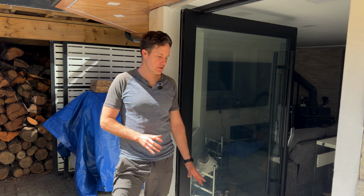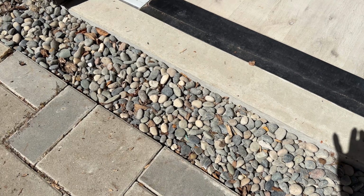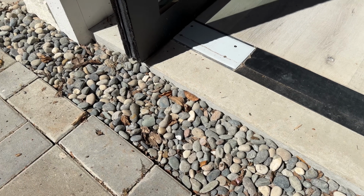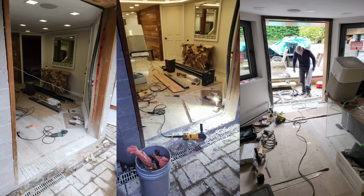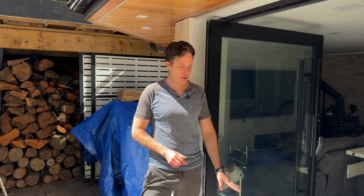You can see this door, we had to sink the frame into the ground to make it flush, because again, this one has a hydraulic mechanism inside, and you need to factor that into your process. It's quite a bit of additional work to jackhammer out concrete and pour new concrete to have a level surface, and then pour concrete up to the frame to get this seamless look. But in my opinion, it's a worthwhile investment.